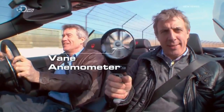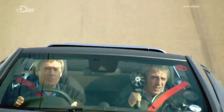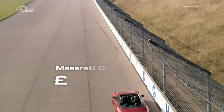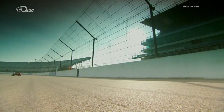To find out which car is best at protecting its occupants from the elements, I've got a device. A device to measure wind. And the car with the lowest reading on my device will be the winner. The device measures wind speed in meters per second. A higher reading means a more turbulent cabin and therefore a less refined drive. First, the loser of round 1, the Maserati Grand Cabrio. Device is active. There we have it, 100 miles an hour.